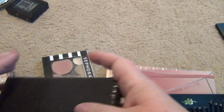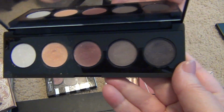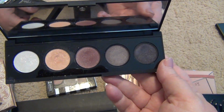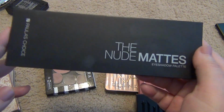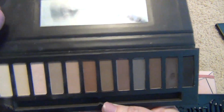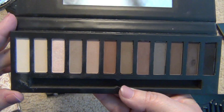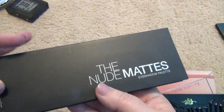And I'm going to put that in neutral. This is the Bare Minerals Bounce and Blur Shadows in the color selection Dawn, and I think that's neutral as well. This is from Paula's Choice. It's the Nude Mattes palette. Really a beautiful, stunning palette. It doesn't look like much, but when you start using it, it is.